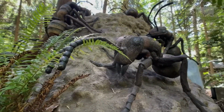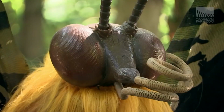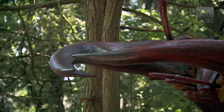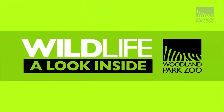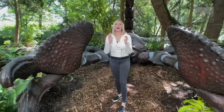This is Bug's Eye View, an exhibit at Woodland Park Zoo where the roles are reversed. The bugs are big and you are itty bitty. Keep in mind, this is a temporary exhibit happening now through September 4th. So make sure to visit the zoo's website to learn more about how you can come and see it for yourself. Well, that is all we have time for, but there is still so much left to learn.